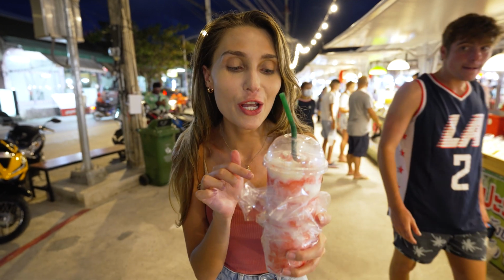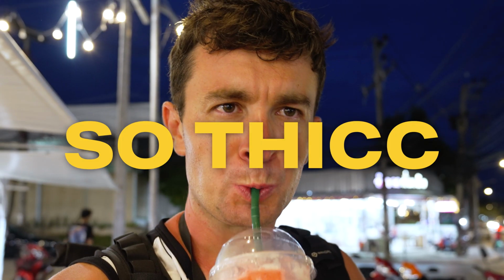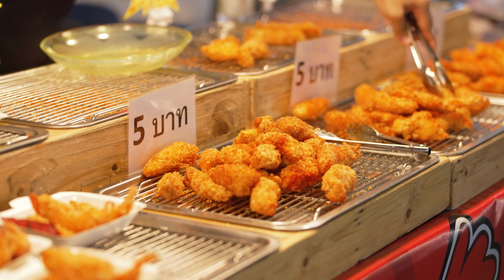That is delicious. So sweet, so sugary, and I love adding yogurt into them. My turn for the strawberry smoothie with yogurt. Oh, so thick. Wow, that's heavenly. Well, that brings our dinner to an end.